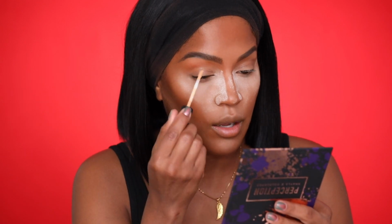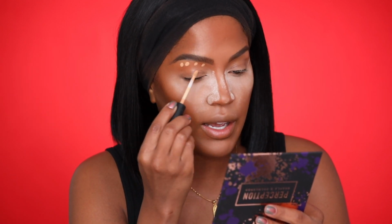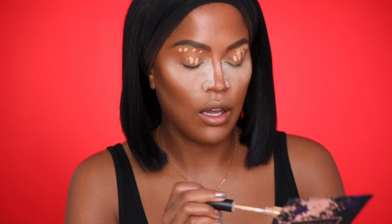Oh, I look cute right now, don't I? All right, I'm gonna wipe off the bottom of this because I don't like to bake down here for too long. I'm just gonna go like this real quick, wipe it off, and I'll let this bake for a couple more seconds. I'm gonna use the same concealer that I used under my eyes to kind of clean up under my brows and kind of serve as an eyeshadow base.